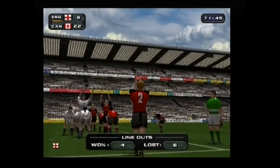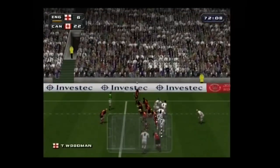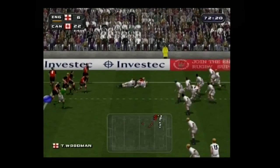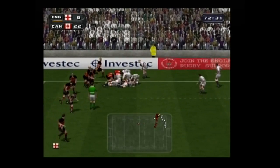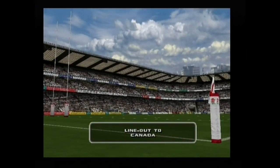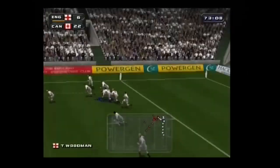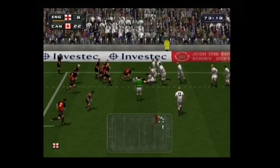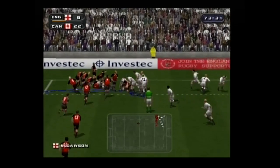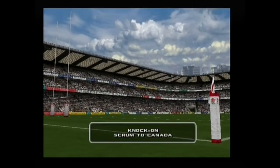Snow standing at the front of the line-out. Dunkley makes the throw. Yeats wins that for Canada. It's a turnover. A foot in touch. Dawson kicks ahead. Canada are going for a reduced line here. Dunkley, the man throwing in, Yeats wins that for Canada. Dawson hits really hard. A knock-on there by England. Canada have the advantage.